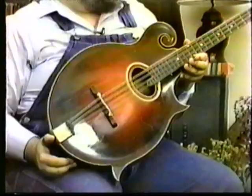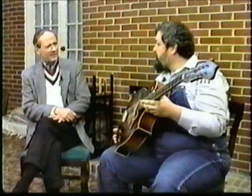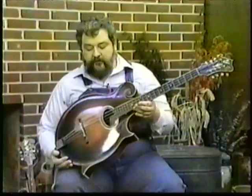And this is a very early Gibson adjustable bridge with an aluminum saddle. They tried that aluminum saddle, I believe, for a couple of years on several of the instruments. They were custom making mandolins for Dave Apollon, and that was one of his preferences. We'll talk a little bit more about that later.